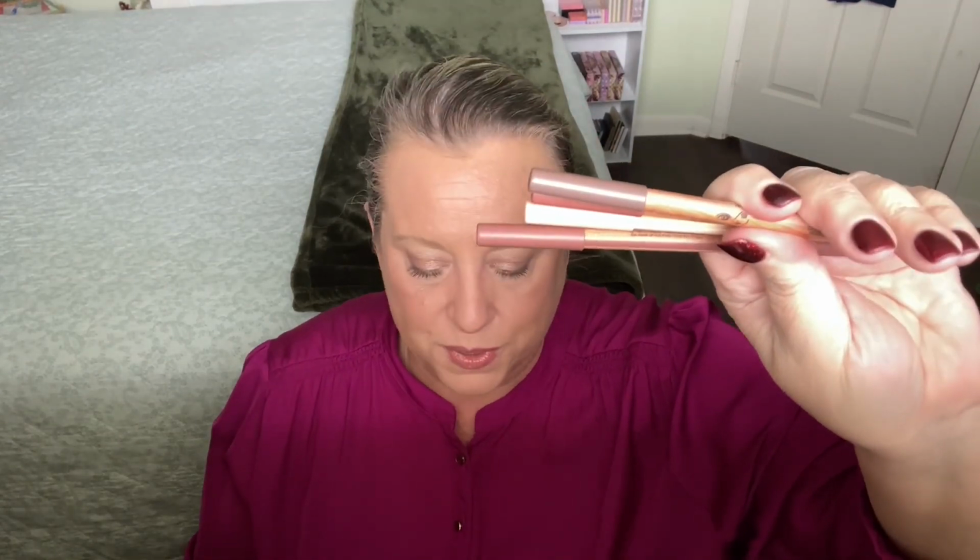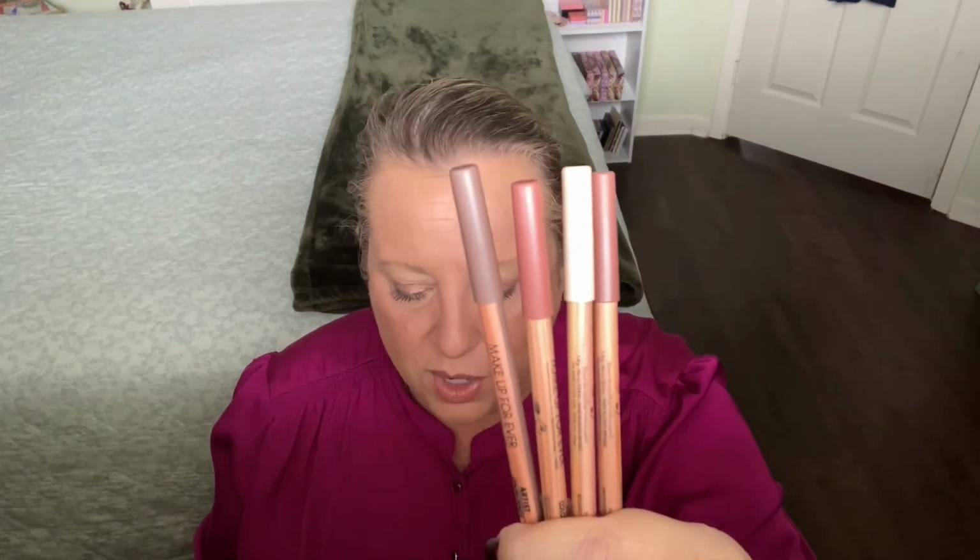We're going to switch gears now and go to lip liners. The first ones that I want to highlight are the Makeup Forever Artistry Color Pencils. They come in 18 shades. The shades that I have are Endless Cacao, Wherever Walnut, Anywhere Caffeine, and Boundless Bisque.